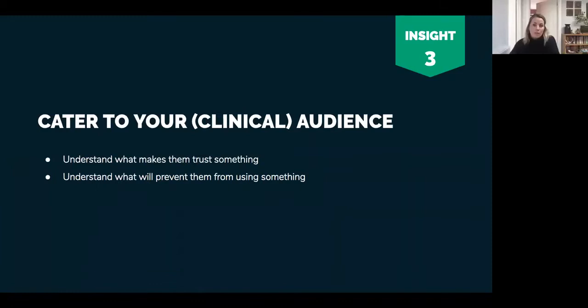I think when you pivot like that and you can go back to your audience and say, look, we listened to you, we've changed this because of what you said, is it working for you now? Then you can really start to create advocates for your product as well.